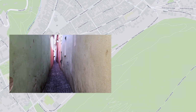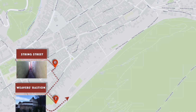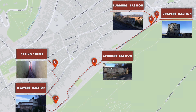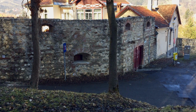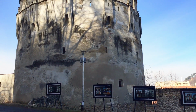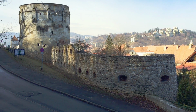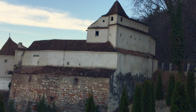Further down this walk, we approach the southern wall of Brasov's medieval fortification system. A number of the original guard towers on this side of the fortress have survived remarkably well. Among them the Weaver's Bastion, the Spinner's Bastion, the Drapers' Bastion and the Furriers' Bastion, named so after the guilds of tradesmen that donated towards their construction back in the Middle Ages. The Weaver's Bastion is particularly impressive.